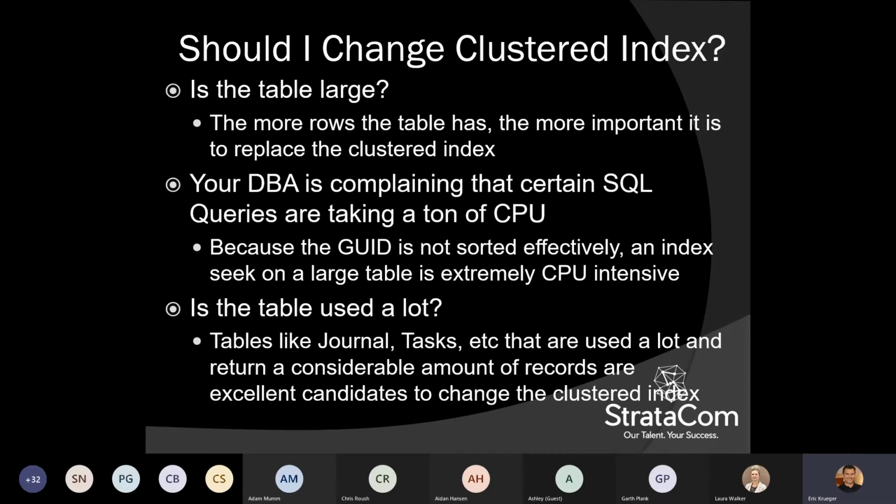So what I look at is, is the table large? The more rows the table has, the more important this is to replace the clustered index. I use a million as a benchmark, but for sure you should start looking at 1 million, or if you think you're going to hit 1 million. That would be like 1 million incidents, 1 million journals, depending on what it is. If you're on premise, your DBA is complaining certain SQL queries are taking a ton of CPU that can't be fixed with indexes, because it's already an inefficient index.